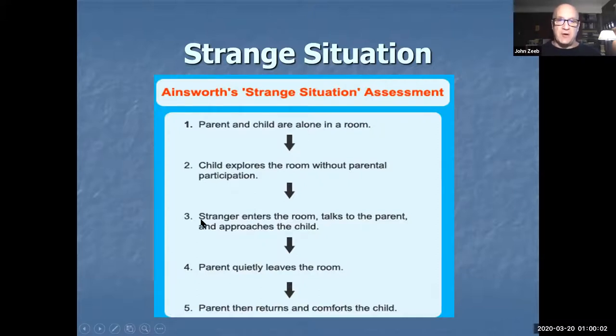Then a stranger would enter the room. Now by stranger, guys, I'm not saying someone off the street or someone they just randomly pulled. Typically, it'd probably be a grad student or what we call a confederate, which means someone who's in on the study and has agreed to participate. The point is the child has never seen this person before. So they walk in the room, they talk to the parent, and potentially start to interact with the child.